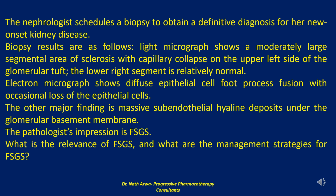A course of corticosteroids 1 mg per kilogram per day, to a maximum dose of 80 mg, or 2 mg per kilogram every other day, to a maximum dose of 120 mg, for at least 4 weeks and for up to 4 months, with tapering of the dose over the course of 6 months after complete remission is achieved. Complete remission is defined as reduction of albuminuria to less than 3.5 grams per deciliter. The median time to remission is 3 to 4 months.